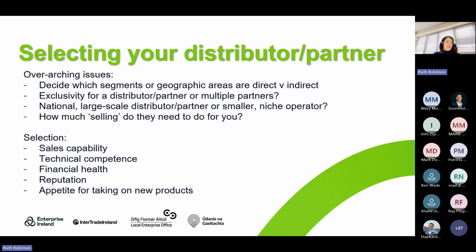How much selling do they need to do for you as well? Is this a case where you're going to be doing all of the marketing, and the end customer is going to know about your product, and you basically just need them to do the logistics? Or do they actually need to do the selling for you? Do you need them to be really proactively selling your product?